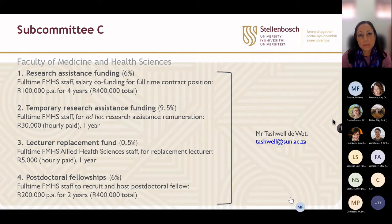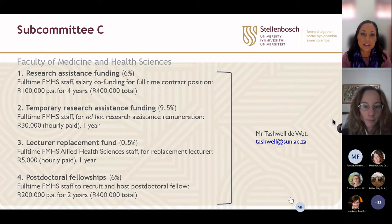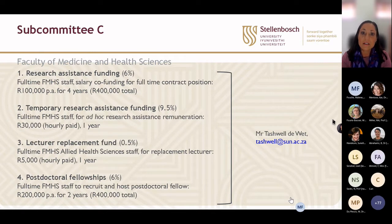We have a small contribution going towards the lecturer placement fund, and that is for the heavily burdened allied health sciences lecturers who can then appoint someone and pay someone from this fund to at least buy out time for 1 or 2 modules a semester or in the year, also to give them slightly more time to free up time to do their research activities.